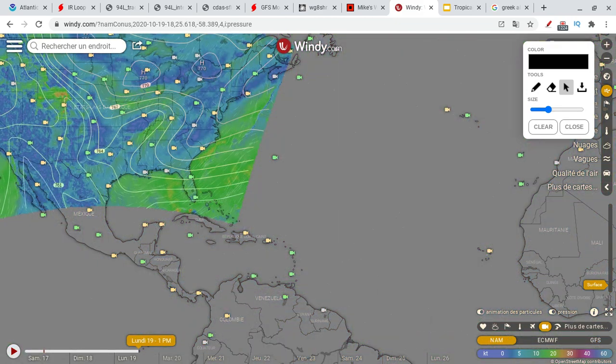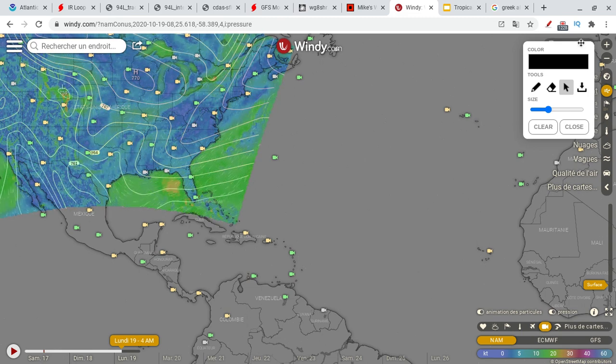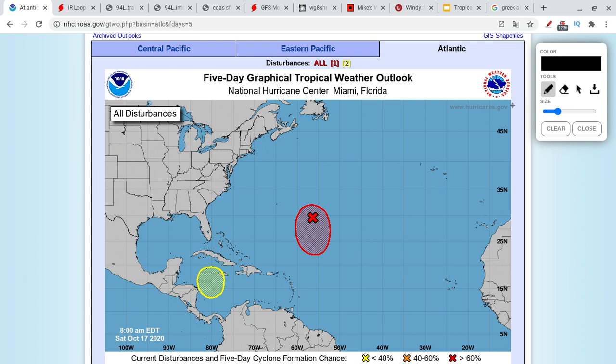The NAM model, though, no, we can't see if it forms it or not. So overall, we're going to have to see how that just ends up developing, but it's definitely something we're going to have to keep attention on for potential impacts to Bermuda, Florida, Cuba, and maybe even Hispaniola or Mexico. Really, I think Louisiana should be unclear, but right now I'm going to say this entire area should watch out for potential impacts from this as it moves.